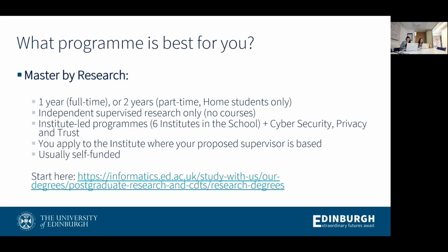It consists of independent supervised research. So it's quite different from a taught master's degree because you do not have any courses. You don't need to take any credits. You will be working for a year on a research project, working with a supervisor. You'll be part of a research group. And at the end of the year, you will submit a dissertation, which will be graded. So it's kind of like a PhD, but more compact. It's only in the 1 year.